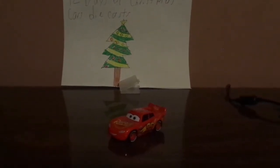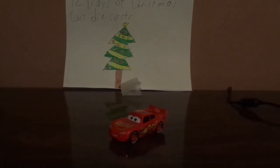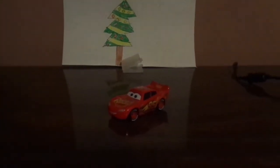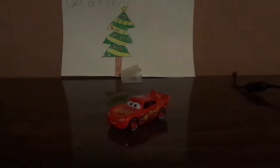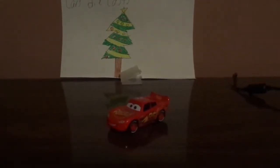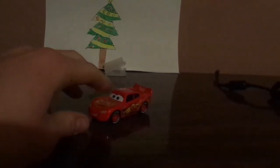I hope you're having a great Christmas, and today we're going to be taking a review of Cars 3 Lightning McQueen. Of course, this is my most favorite Lightning McQueen decal because of the way he had changed sometime early in 2017, most likely February. So anyways, let's get right into the review.